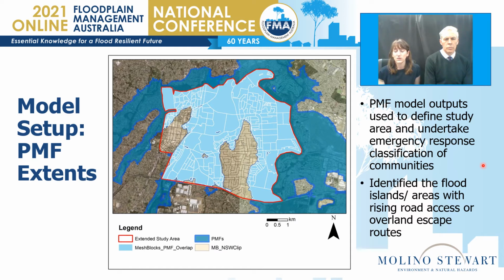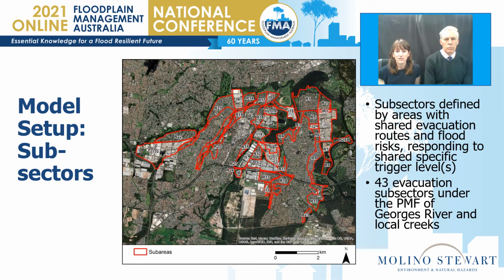So in order to do this, we had to go through and identify the flood islands within the study area, as well as areas that have rising road access or potential overland escape routes. And we did so using the time series outputs from the Georges River PMF. And based off of this information, we defined subsectors.